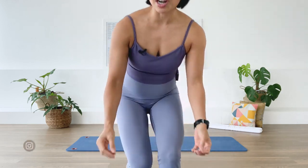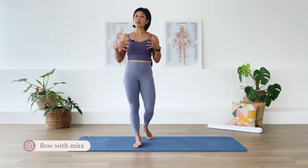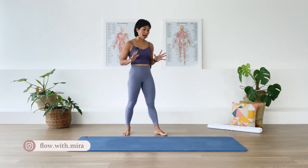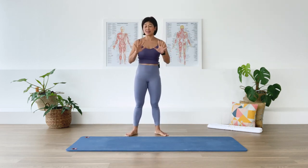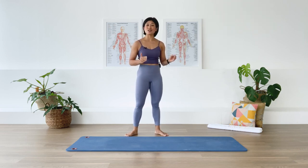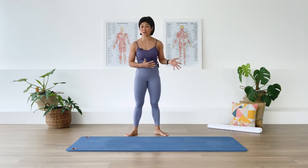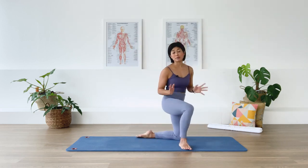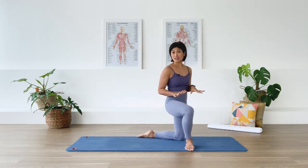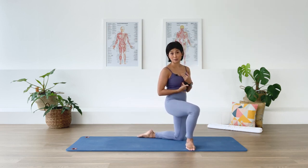So let's meet on the mat. We're going to start with some relaxation. If you have easy access to a sofa or dining chair, you may grab it or come closer to the sofa or the chair. Or if you don't have any access, you can absolutely do this on the mat with the feet on the floor, which I will be doing.